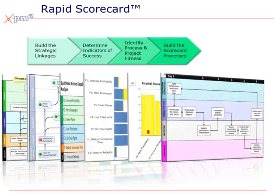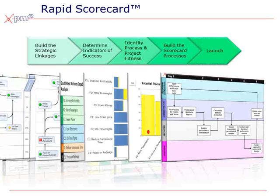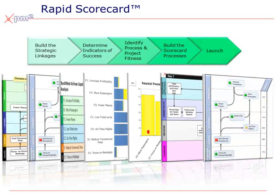We'll then spend some time coaching you and developing best practices around using this new strategic management tool and the associated management processes. And then finally, we can help you launch that into your organization. Let's quickly step through each of these phases so you get an understanding of how simple it can be.